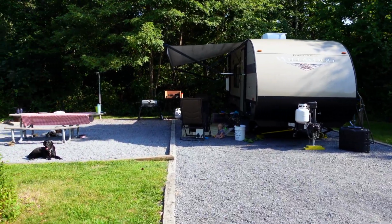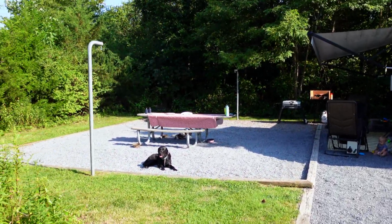ring back there. We've been a lot of places in Pennsylvania. Some places in Pennsylvania have a paved pad, but it's nothing like this. The gravel is nice. Now, it isn't completely level. We do have this side of the camper up on blocks, but that's not really that big of a deal.